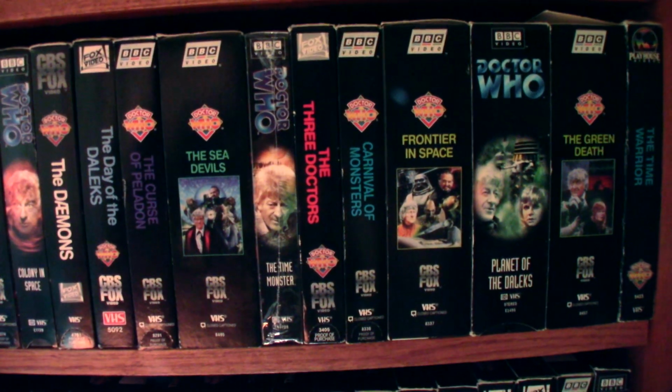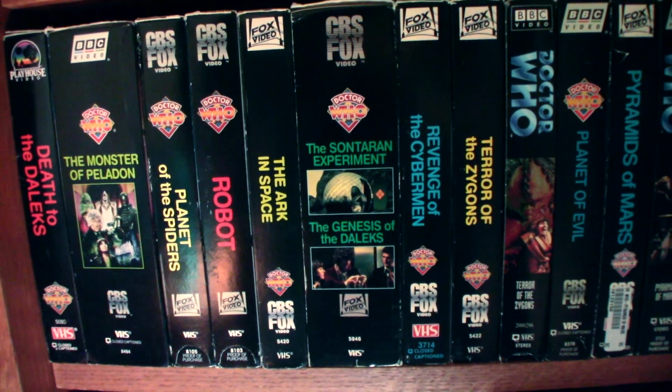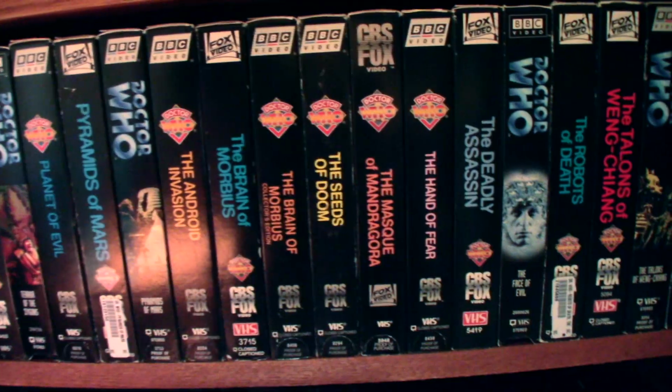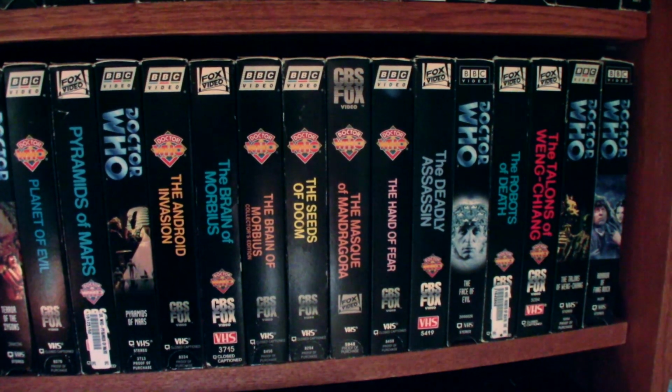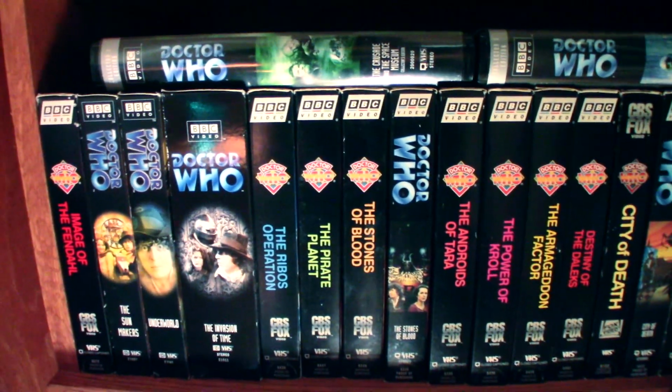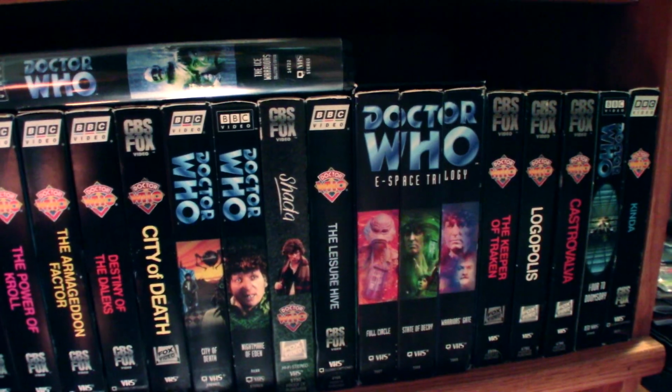And the third Doctor continues on the shelf. Then we have the end of the third Doctor and beginning of the fourth Doctor VHSs. Got some Gateway Collection versions, so that's why you see some stories twice. That takes us up to season 15, which continues on with this shelf, season 16 as well, season 17 and 18, and the beginning of 19.